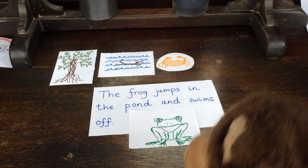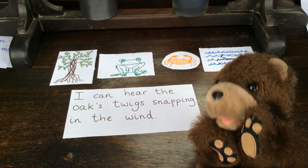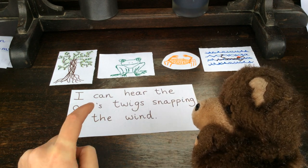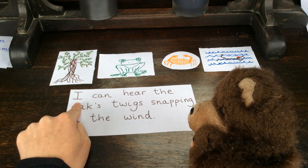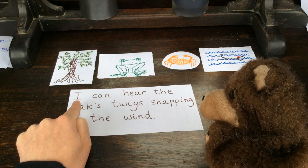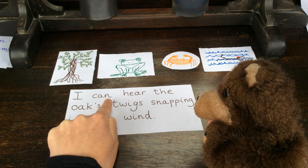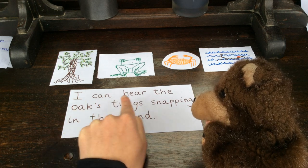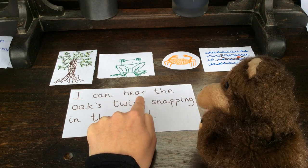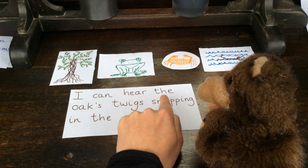Okay, let's move on. Let's read our last sentence and see which picture goes with this one. I is just a capital E. Don't let it trick you. I can. Ear, hear. Oh, I can hear the.